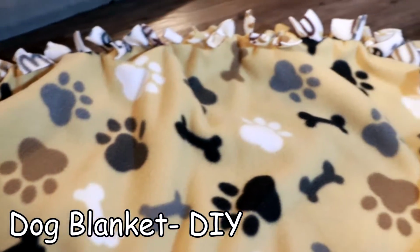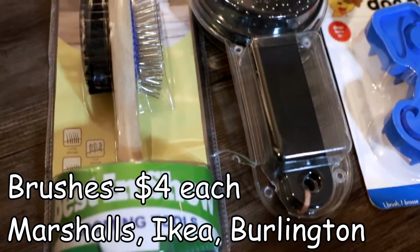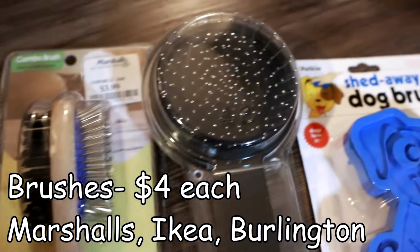Here's that blanket I mentioned. If you guys also want a tutorial on that, let me know and I will film it for sure. As for these, these are 3 different brushes that I had picked up all at different times.